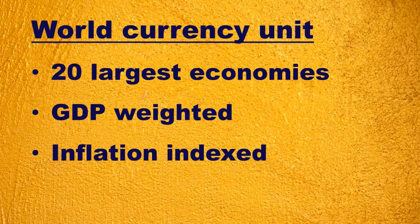Another way of looking at fiat currencies is the World Currency Unit, which I've used a few times because it's available on TradingView. This is a unit that was first proposed by Lok Sang Ho of Lingnan University, Hong Kong, as a way of denominating global bonds. It consists of 20 currencies of the 20 largest economies in the world, so the basket is much broader than the DXY or the SDR. It also differs in that it accounts for GDP and is inflation indexed.